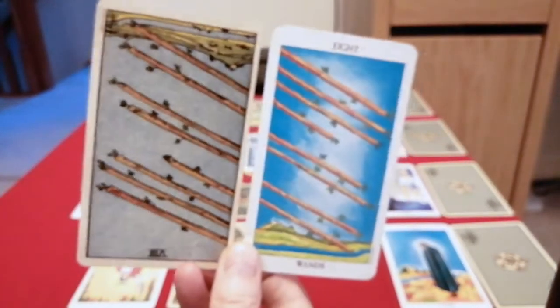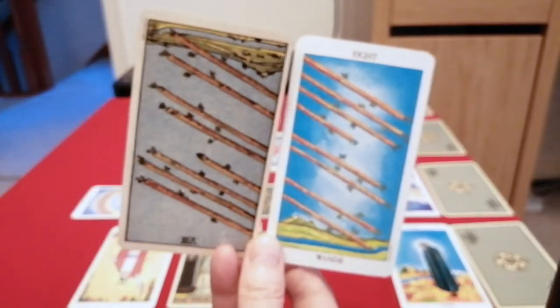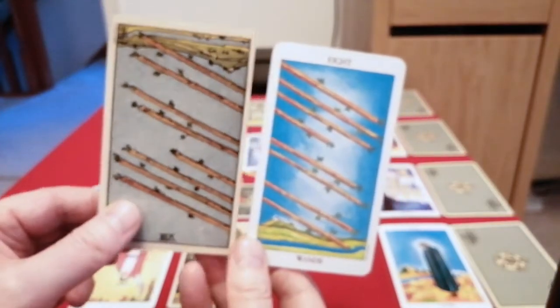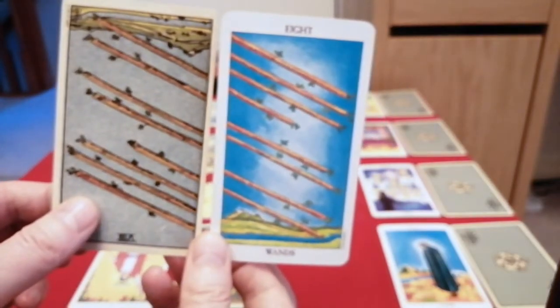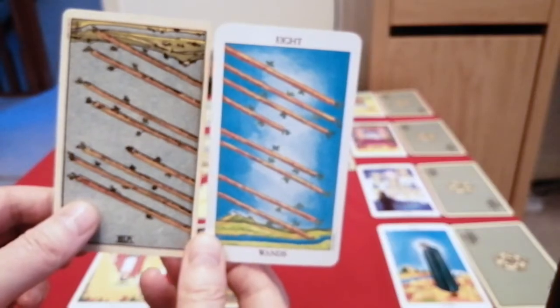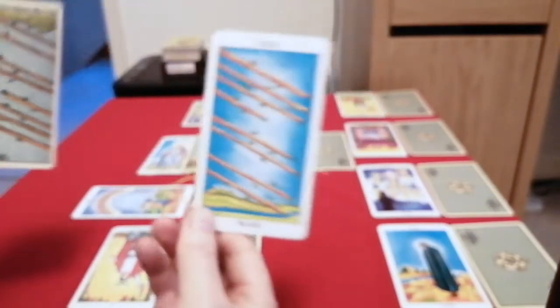Very difficult, but also sometimes actually seeing the truth represented on such a simple level can do a huge amount to help you to understand what's been going on for yourself. Okay?